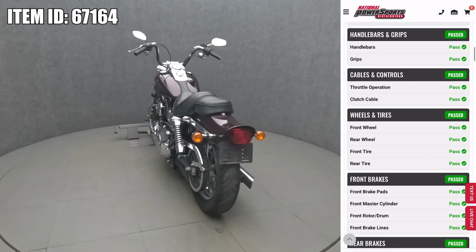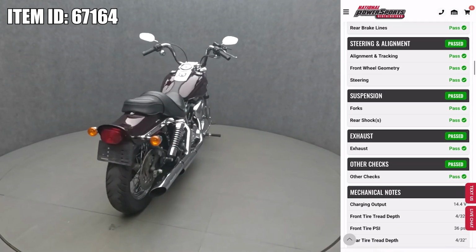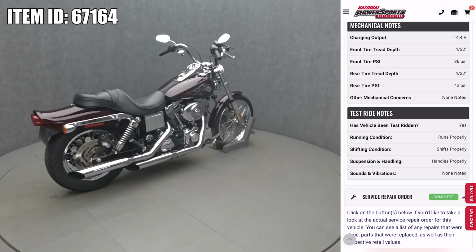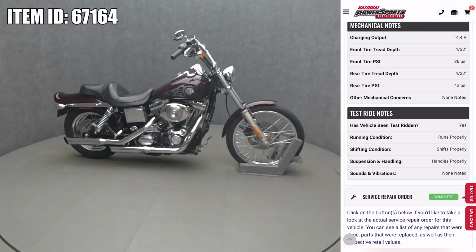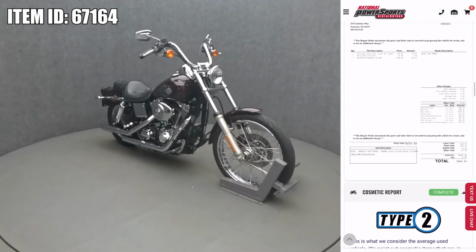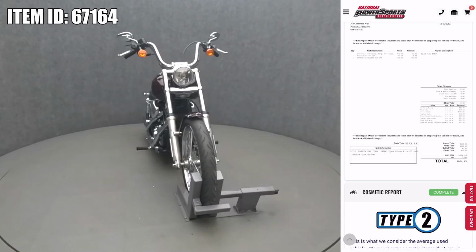Scrolling through the mechanical condition report, we can see passes on each part of our comprehensive inspection. We measured this bike's charging output at 14 volts, the front tire at 430 seconds, and the rear is also at 430 seconds. We took this bike for a test ride and found that it runs, rides, and shifts well. We've posted the service repair order for this bike so you can see the parts and labor we invested in it when we put it through the shop.